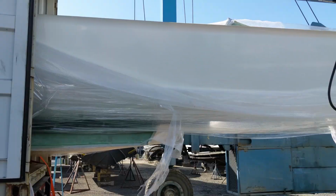So that will get it to rest on there, because right now as the hull is coming out, the strap can't go high enough to support it, so we got all the guys in the back of the container just holding it up right now. So yes, we're trying to find out solutions as we go.